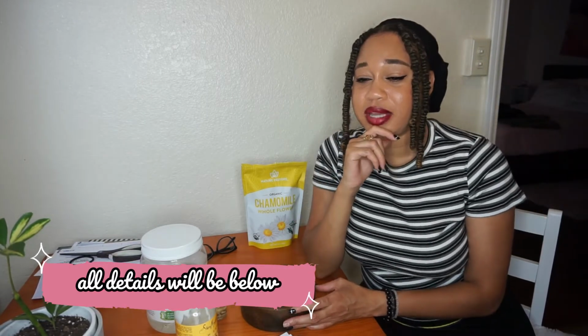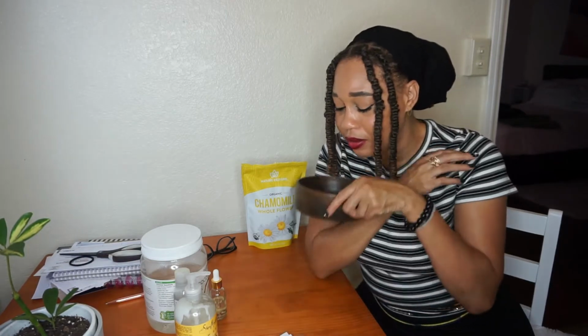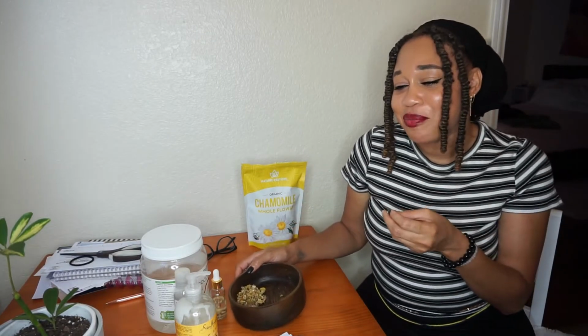Look at that, right? And it smells, I can't even really explain the scent to you. It has a little bit of a sweetness, but it has a very, oh, I can't really explain it. You just have to smell it. You can smell the sweetness to it, but it's like something else in there. I'm not the best at explaining a lot of scents. So yeah. All right, so let's get into what is chamomile.